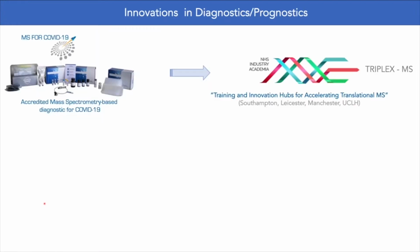So I thought I'd provide just a couple of examples. For example, we were rapidly able to develop during the pandemic a mass spectrometry based test. So this was working with academic partners across the UK, with our local NHS pathology labs and industry. And we were able to develop an accredited test for COVID-19 within around 3 to 4 months.